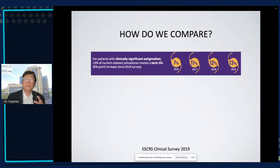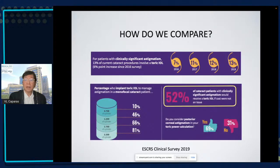In Europe, it's pretty much the same. The growth has been slow and steady, very gradual. But their results from the last survey in 2019 showed that about 13% are implanting it in those patients who are eligible to receive it. And if cost were not an issue, more than half of those cataract patients would have received a toric IOL. That's the opinion of all the European ESCRS members.